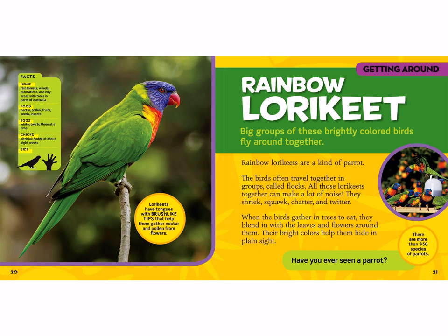This is a rainbow lorikeet. Big groups of these brightly colored birds fly together. Lorikeets have tongues with brush-like tips that help them gather nectar and pollen from flowers. So they gather nectar, pollen, fruits, seeds, and insects to eat.